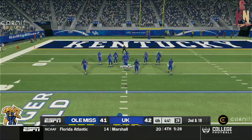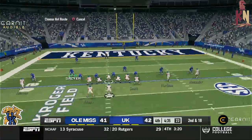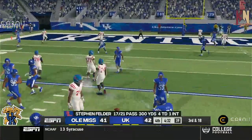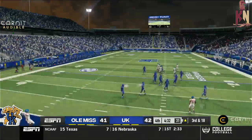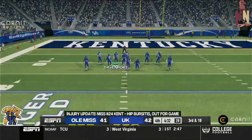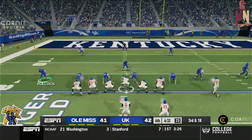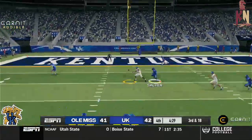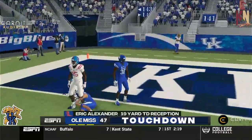And this play is number 8 on the drive. Great pressure on the quarterback forced that incompletion. Boy, they really pounded him on that throw. So another third down here, and this time it's 3rd and long. Now we'll see how the backup can do after that injury. He's in. Touchdown. And they take the lead.